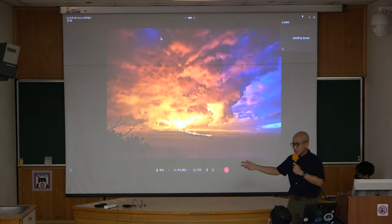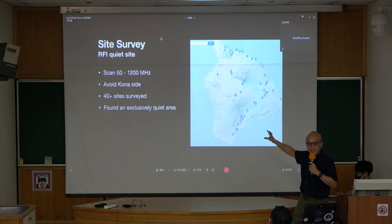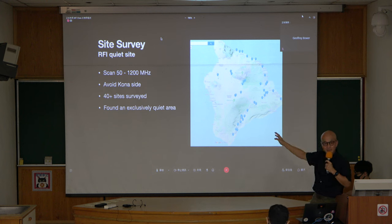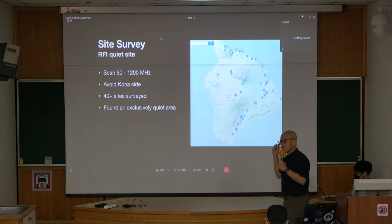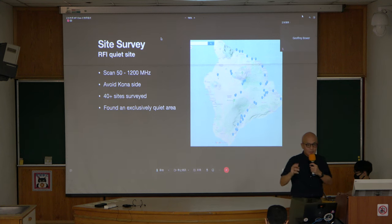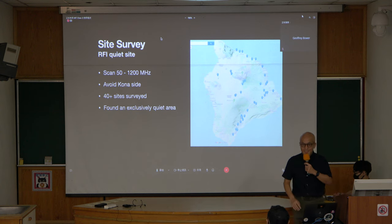So looking for the site, at this point I searched for a quiet site, but actually it just doesn't work. All of this is pretty polluted. Only the remote areas are quite quiet. I don't want to try Mauna Kea because it's very difficult. Mauna Kea is actually quiet, but it's very hard to set up anything there now because local people think astronomers are evil scientists. It's actually very true.